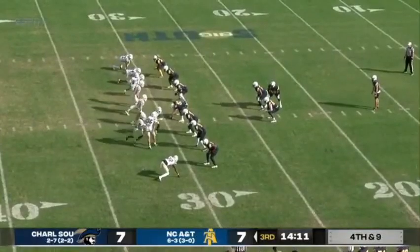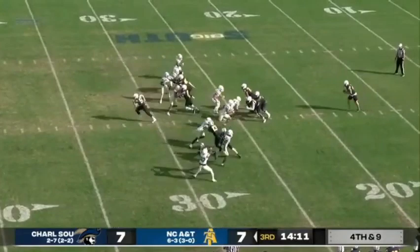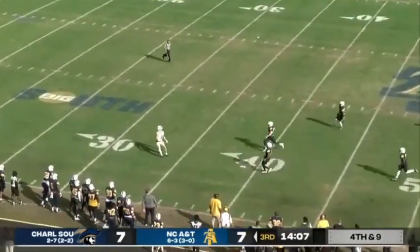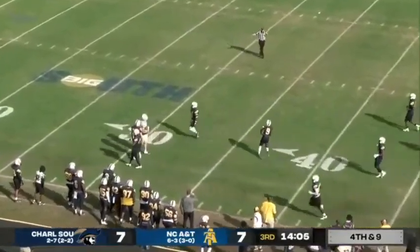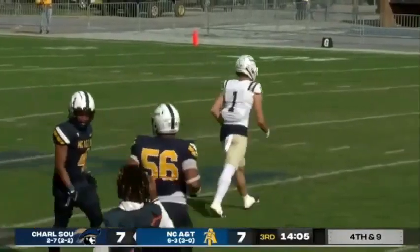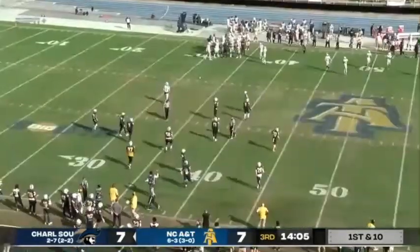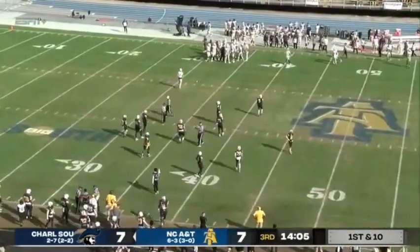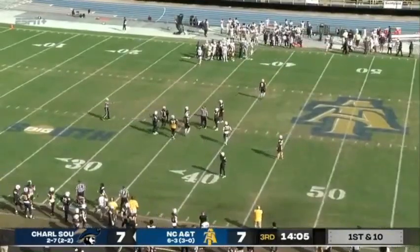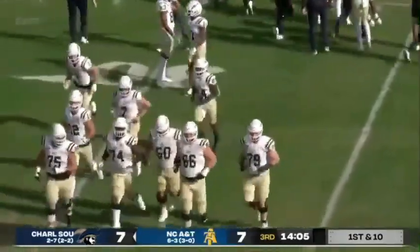Caden Jordan back deep to receive. And that one almost blocked. And Jordan will secure the fair catch at the 33-yard line. So decent field position for the Buccaneers. It'll be first down and 10 for the Buccaneers, as Charleston Southern will try and break this 7-7 tie less than a minute into the third quarter.